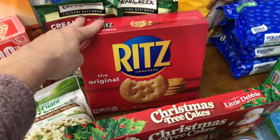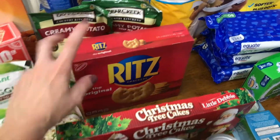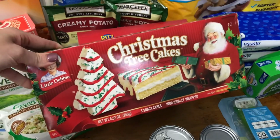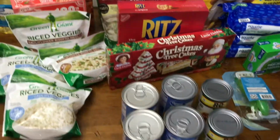I got another thing of Ritz crackers. My son tears through these very quickly. Another thing of Christmas tree cakes, because they're a good favorite around this time of year.